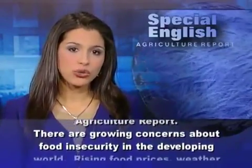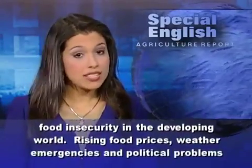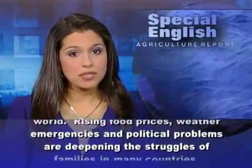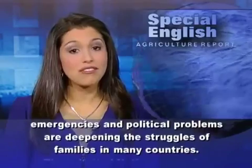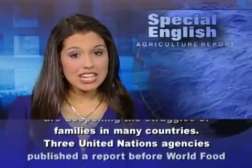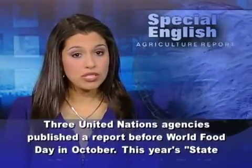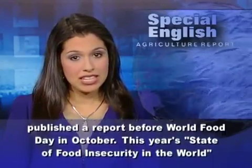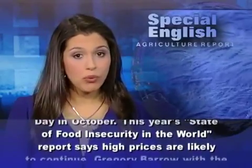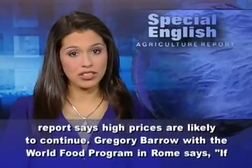There are growing concerns about food insecurity in the developing world. Rising food prices, weather emergencies, and political problems are deepening the struggles of families in many countries. Three United Nations agencies published a report before World Food Day in October. This year's State of Food Insecurity in the World report says high prices are likely to continue.